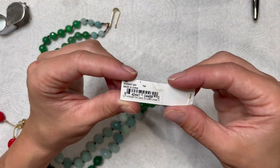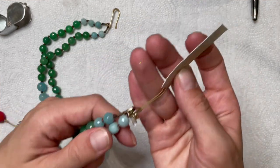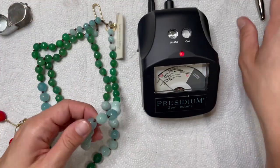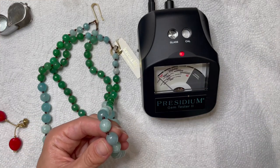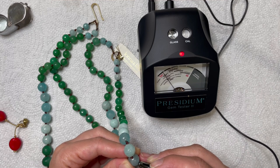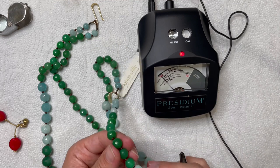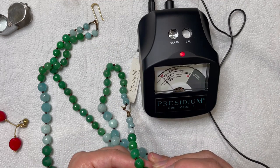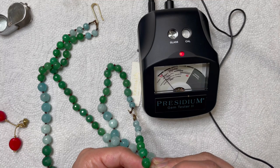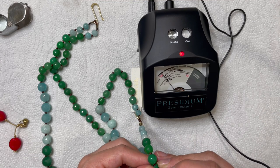Wish it had like a price on there. But I'm sure I could look this up really easily with the tag on there too. So I know the name brand then. Get a little heart. All right, let's test these stones. They're really nice looking. Alrighty. Okay, maybe aqua. Let's test these. I don't know about these ones.